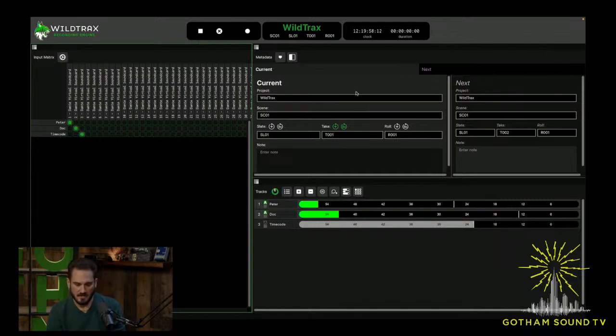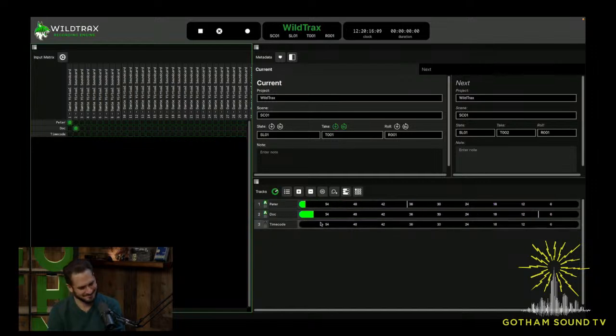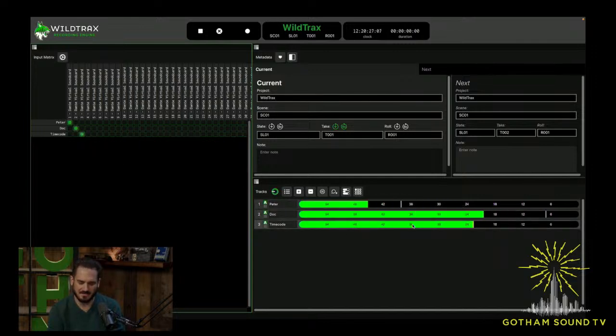That will auto arm the tracks. So for example, even though I have timecode unarmed right now, disarmed, unarmed, what would you say? I would say disarmed. Disarmed? Mm-hmm. Okay, so then I'll say disarmed. Yeah, so I have that patched. If I unpatch that, you'll see the meter go away for timecode. When I patch it back in, it's now automatically armed. So it does auto arm things. If I don't want to arm that track, I can just disarm it there.